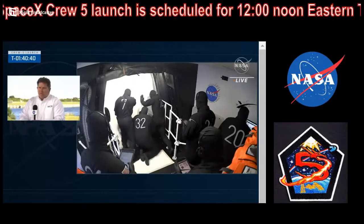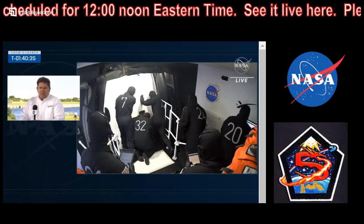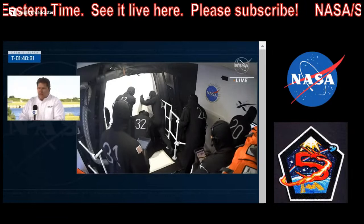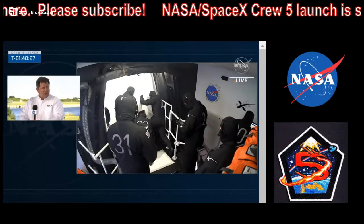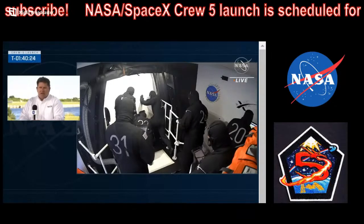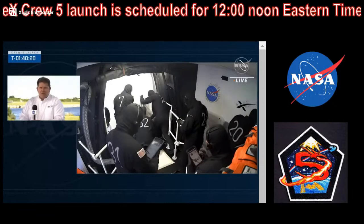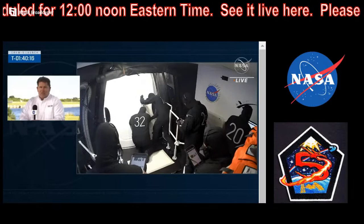We also have experiments launching on Crew 5 going up with the crew today that are going to explore the effects of microgravity on the gut microbiome. A company is involved with Los Alamos National Laboratory, so it's another collaboration between ISS National Lab, Los Alamos National Lab, and its partners to better understand how microgravity impacts the gut microbiome and the human body.